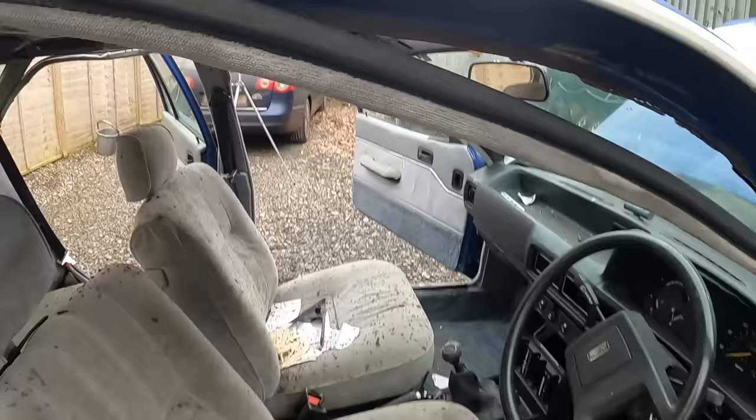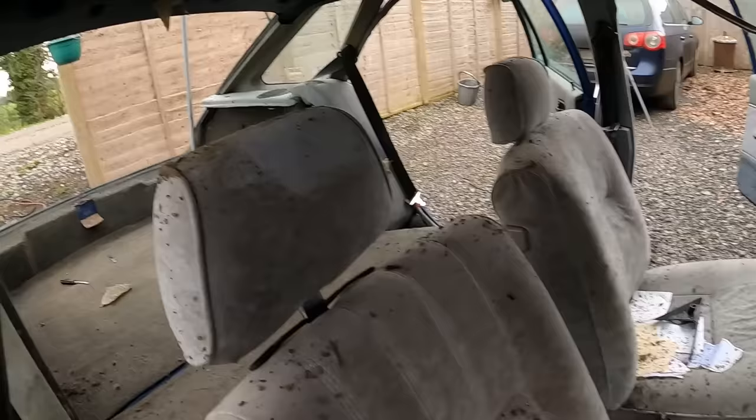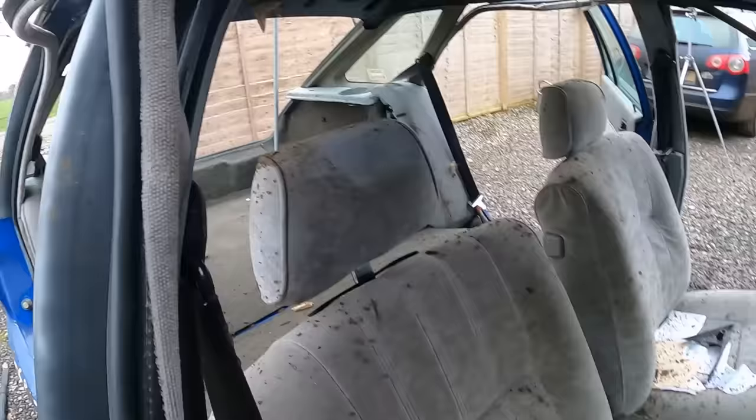This is a hoovering, and you can see there yesterday where I pressure washed the headrest, because I just wanted that gone, because that was disgusting. Do you remember what was there? It was hideous. Right, okay, let's crack on.